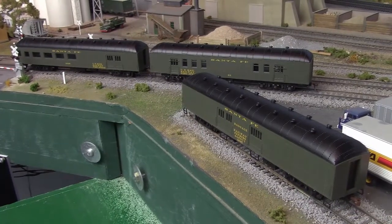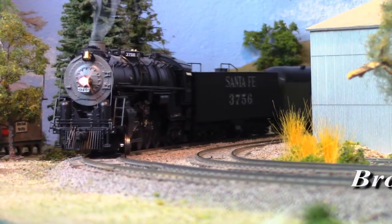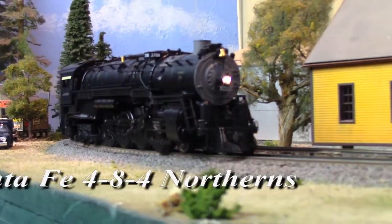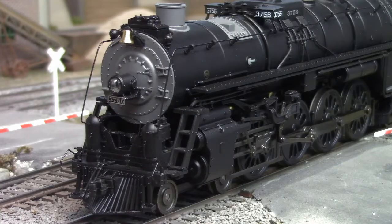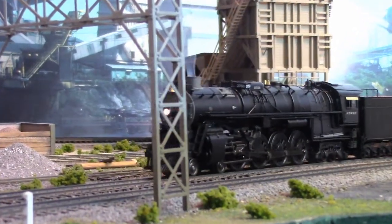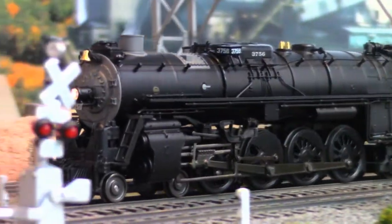And what are pre-war cars without the power to pull them? Bringing the extreme steam, Broadway Limited is providing us with Santa Fe Northerns. Featuring many unique elements of Santa Fe design, such as boxed number boards, front-mounted air pumps, and an insulated smoke box, individually sprung drivers, synchronized puffing smoke, a full plumbing suite, and Broadway's award-winning Paragon sound system are all included.